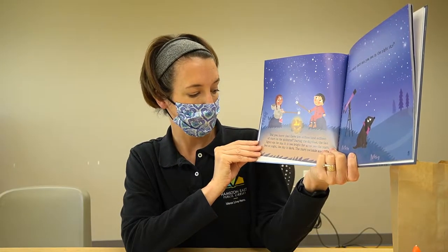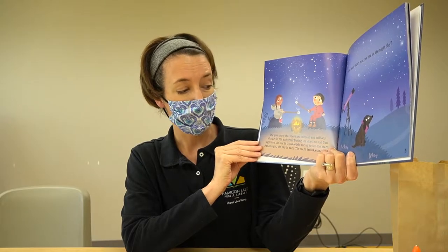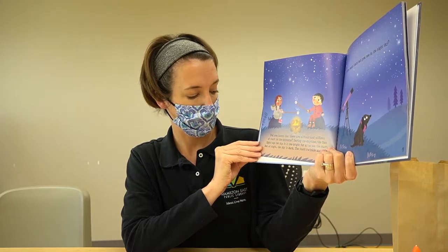During the daytime, the sun lights up the sky. It is too bright for us to see the stars. But at night, the sky is dark. The stars twinkle and shine. How many stars can you see in the night sky?